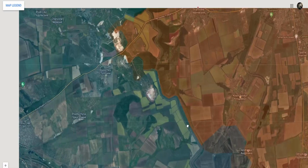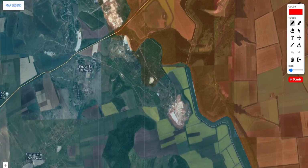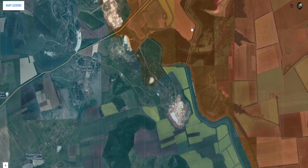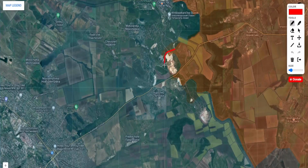And then in the Chasiv Yar direction, this map is not updated, but we have geolocated footage of the Russians raising their flags in this area right here. And so the Russians have captured this small mining shaft right here in the fields. So that's a lot of good news. And I'm pretty certain that the Russians have also taken this mining shaft right here. So the Russians have taken something like this.